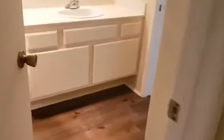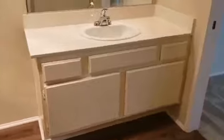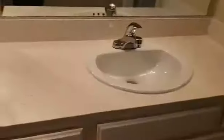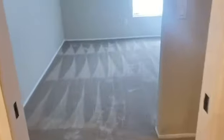Now we'll head back out into the hallway. And immediately right across the way here, you'll see that we have the second bathroom. This would be the bathroom for your guests. Again, lots of counter space and storage space. We have a stand-up shower. And as we spin back around, this bathroom leads into the guest bedroom.